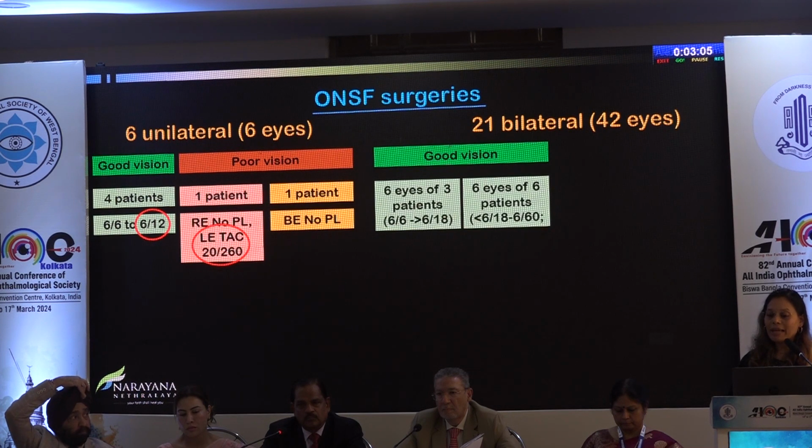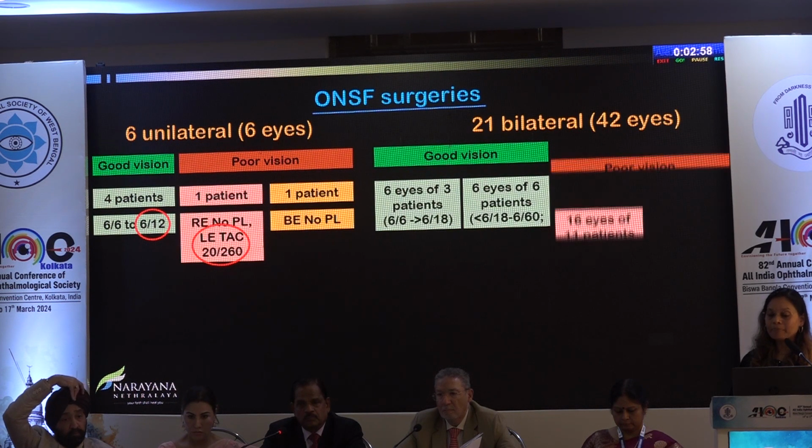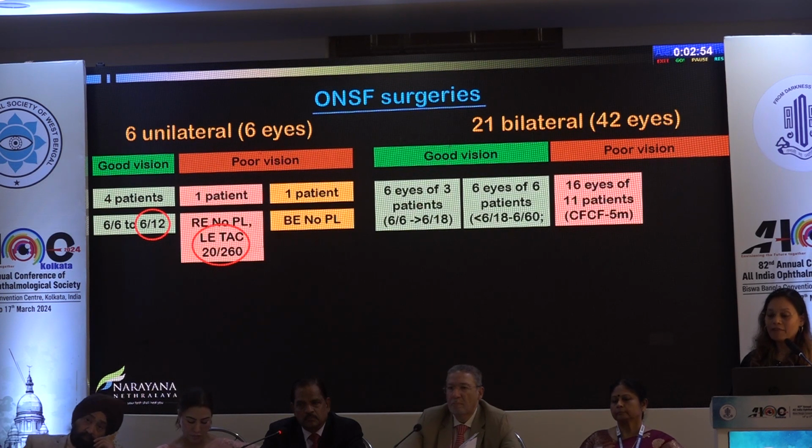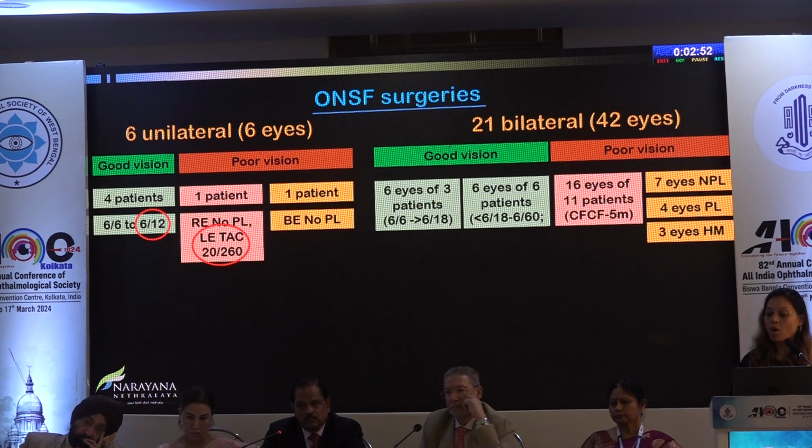Among the bilateral, we had 42 eyes. Of this, 12 eyes of 6 patients had vision from 6/6 to 6/60. In the poor vision, we had 16 eyes of 11 patients with counting fingers close to face and 5 meters, and 14 eyes of 7 patients with either hand movements, PL or no PL.